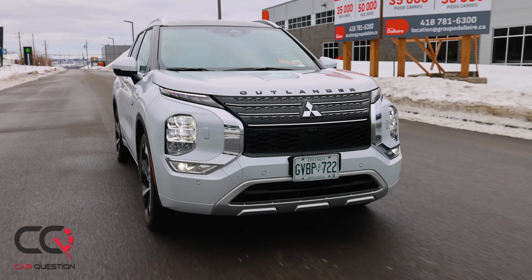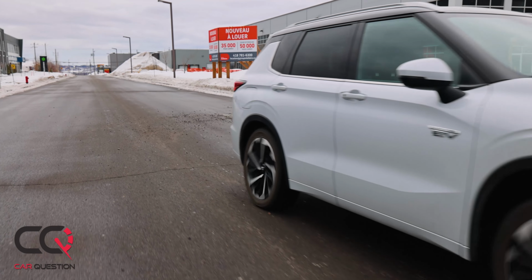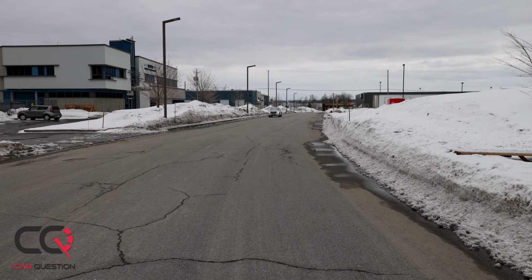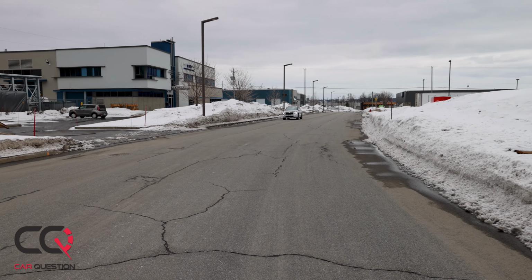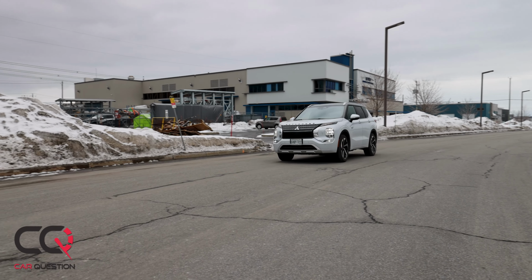But on the plus side, James? The style is so beautiful, it's unique, and in that white, it's perfect. It's really comfortable inside also. The gauge cluster is pretty beautiful with the sounds and everything. It's also a quiet ride, and I think the range is pretty great also.